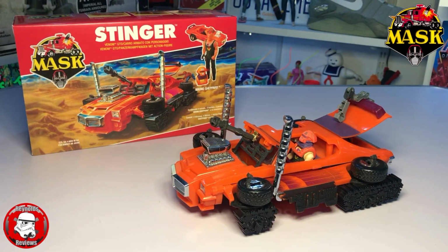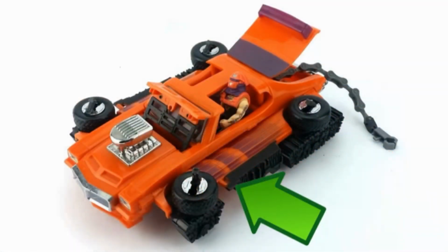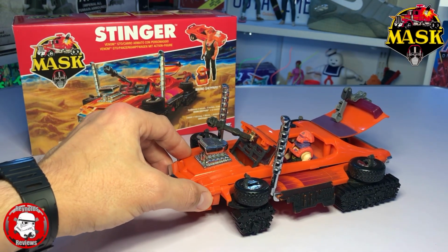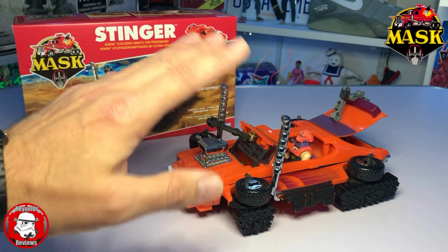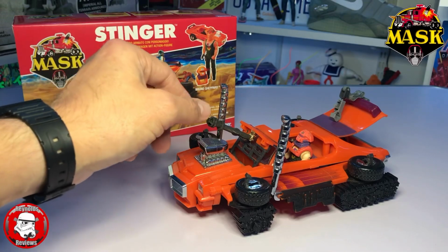Things to look out for if you're looking at buying Stinger. Now, these exhausts are often missing, so again, look out for those. The mortar cannon is always missing. Now mine's actually a repro, but it's perfect, it does the job. But they are often missing. If you want one of them separately, you pay big money. So again, I would recommend a repro one if you struggle to find a genuine one, and if you buy a Stinger that is incomplete, a few quid will get you a repro one.